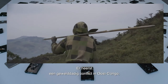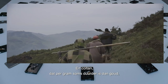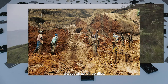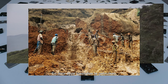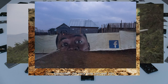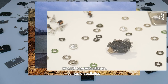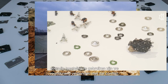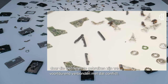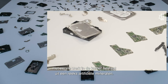So for decades, there's been a violent conflict in the east of Congo, a very unstable region. And coltan, which at times is more expensive per gram than gold, contributes to this conflict. And we were very interested in how, through just using these devices, devices that we sometimes think of as virtual, smartphone connections, computer games, in some way, we are all connected continuously to that conflict in the region.